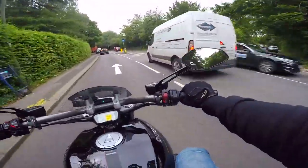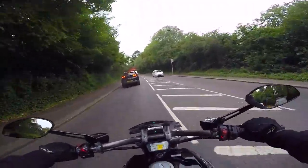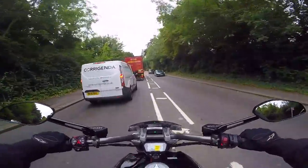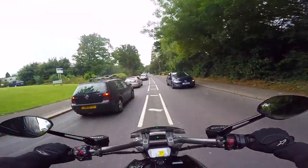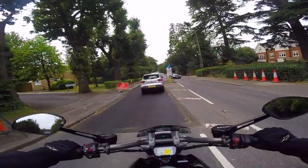Mirrors, really good. I'm not sure if these are standard or aftermarket, but these are pretty good mirrors. They really are. I can see plenty behind me. Not that there's going to be a lot apart from things fading in your mirrors, because this thing is bloody quick. And here we go, we're getting the commute on. This is why I put it in urban, because I knew we were coming up to traffic like this.